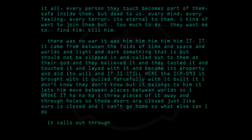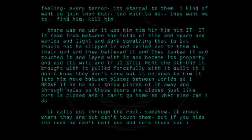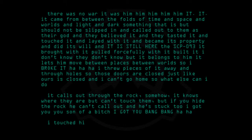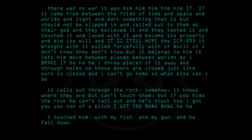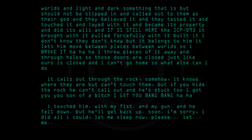It calls out through the rock. Somehow, it knows where they are but can't touch them. But if you hide the rock, he can't call out and he's stuck too. I got you, you son of a bitch. I got you, bang bang. I touched him. With my fist. And my gun. And he fell down. But he'll get back up. Soon. I'm sorry. I did all I could. Let me sleep now, please. Let me sleep.